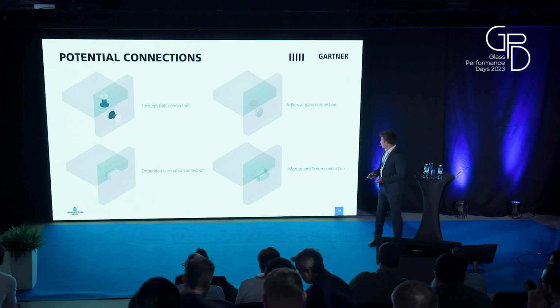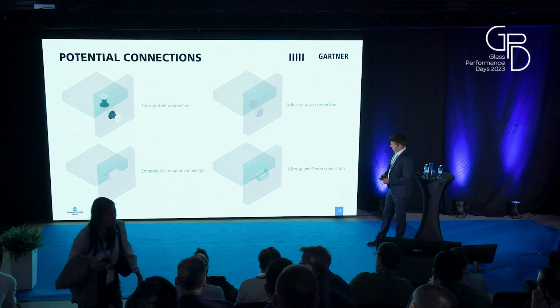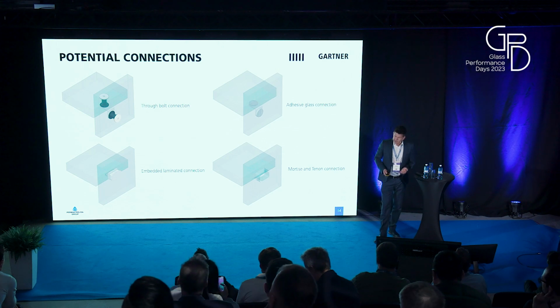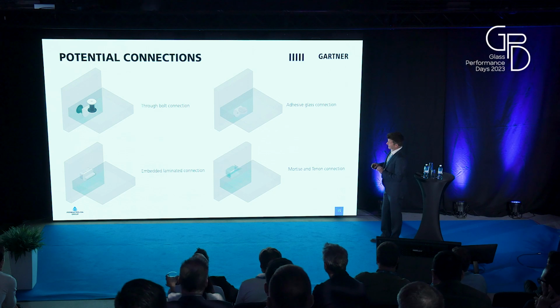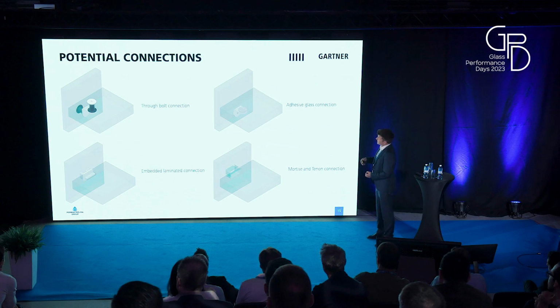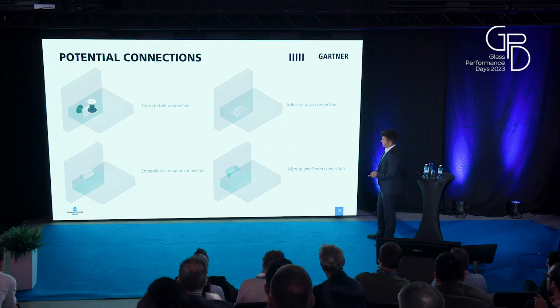So the mortise and tenon joint was the most convincing connection typology for such a critical structure. No additional visible elements, especially from the inside, as you keep really one sightline from the interior. And structurally, the previously mentioned direct load transfer in the connection. Also, it could better compensate tolerances, production and fabrication tolerances, which is an issue on all the other connections.